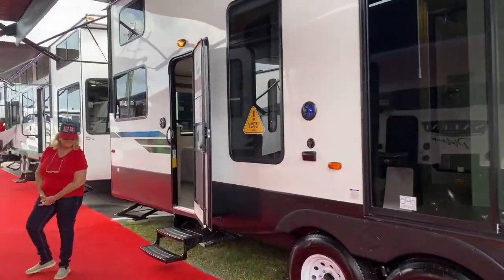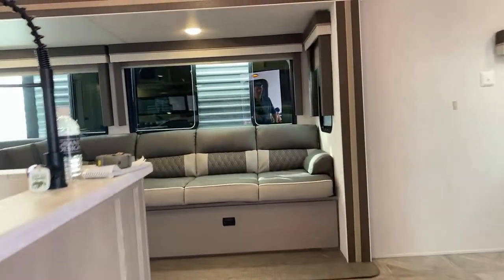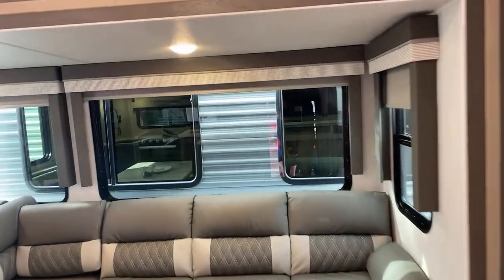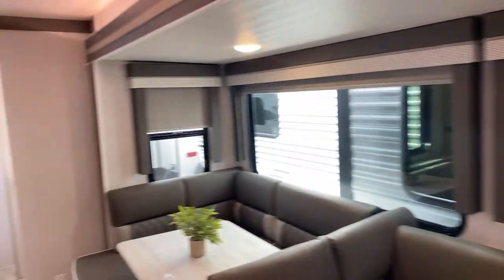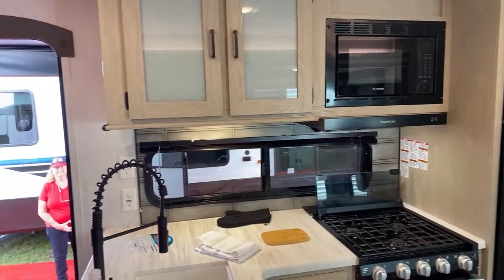Jarrett was asking if all of these are towable or do some of them drive themselves? Everything that we've been looking at today is towable. Jarrett, we've streamed for over 20 hours now, and we've covered a bunch of the drivables as well. Some of the really big ones, some of the smaller ones.